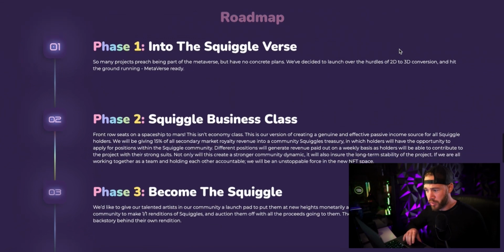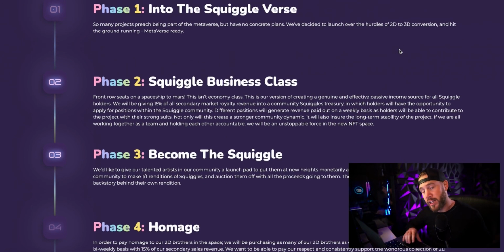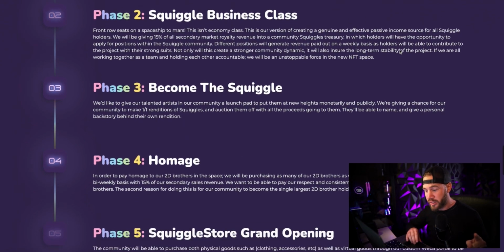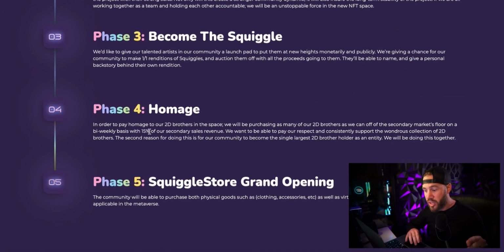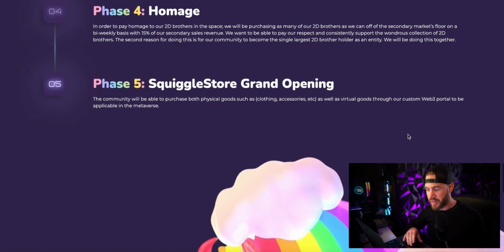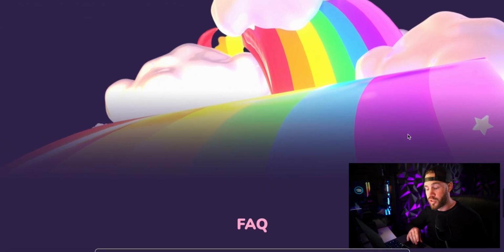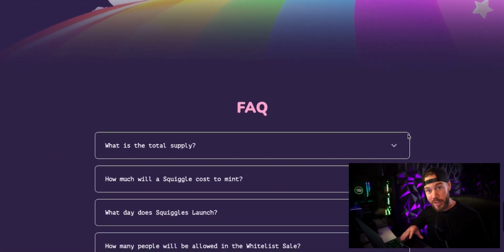Now, if you look into the roadmap, you guys can read through that on your own time if you would like to. But just to give you an idea, one thing that has me super excited, besides the art specifically, is the fact that they want to pay homage to their 2D brothers within this space. Of course, that is to purchase as many of them as possible. So they want to be this big foundation behind holding as many Doodles as possible, which they're going to be able to do different things with the collection, it sounds like. So something that I think is really cool is that they're actually going to be, again, paying homage to that particular project, which is very nice to see in this space.